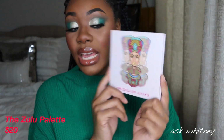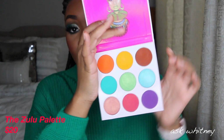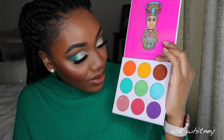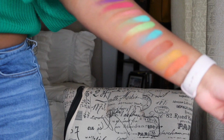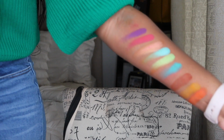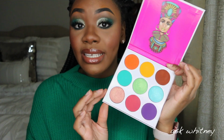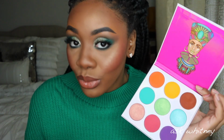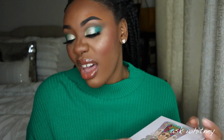Okay, so next we have the Juvia's Place Zulu palette, and it looks like this. This is just a really colorful palette. I think this is nice to have. I don't really think it's necessary, like, I must have it, you know. It's definitely a palette that will pair well with others, and you can create a multitude of looks that way. But to just use this as an everyday, all the time, most people do not use colors like this every day. So I think this is just a nice to have.